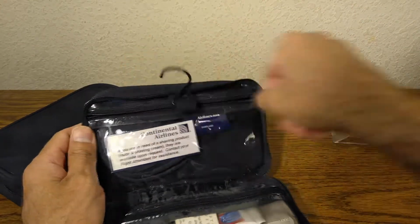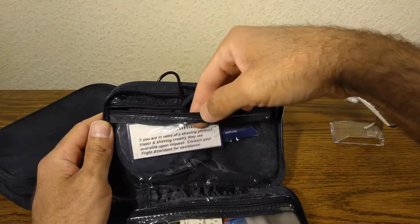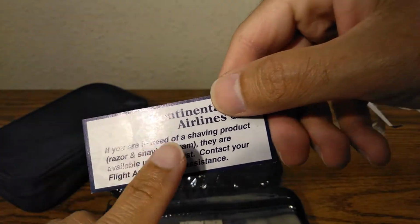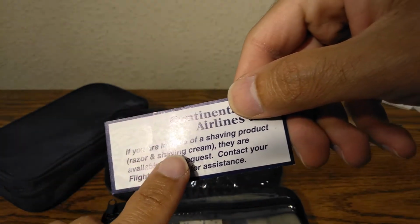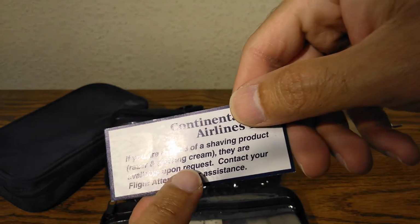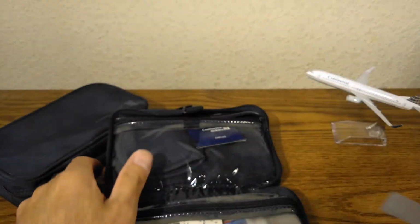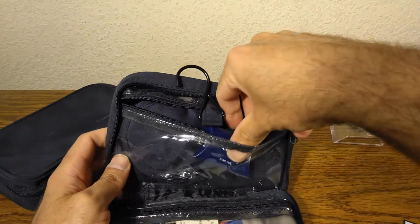And then you open that, and you get this message right here. If you are in need of a shaving product, razor, or shaving cream, they are available upon request. Contact your flight attendant for assistance. On the back, there's nothing. So what's next?